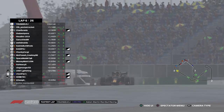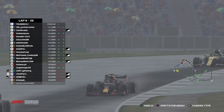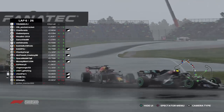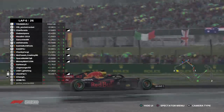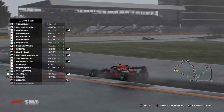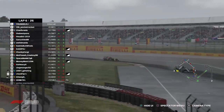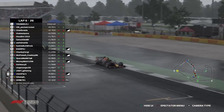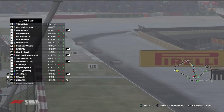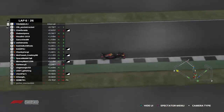The outside now goes VTEC. Is he going to get the move to stick? It looks like he does, as that's GDB diving into the pits. He is going to have to get that wing changed once again. I don't think he's going to be too happy about that with the collisions there. But as that is another pit stop. But now you can see here it's K-Dog putting some pressure now on VTEC.